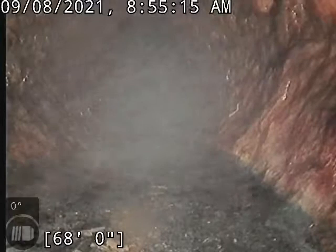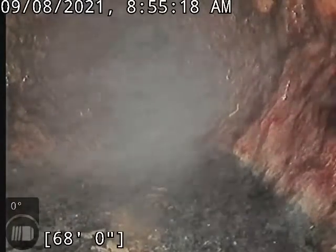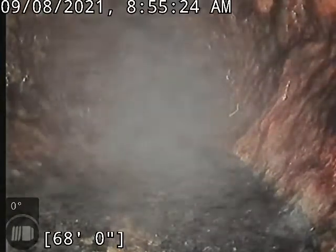No cracks or anything yet though, huh? There's a lot of scale buildup, so we don't know what's behind the scale buildup, you know what I mean? Okay, so it could be cracked. Yeah, but it's fine. If it's cracked, it's fine. That liner will take care of that, you know? We just can't have it collapse.